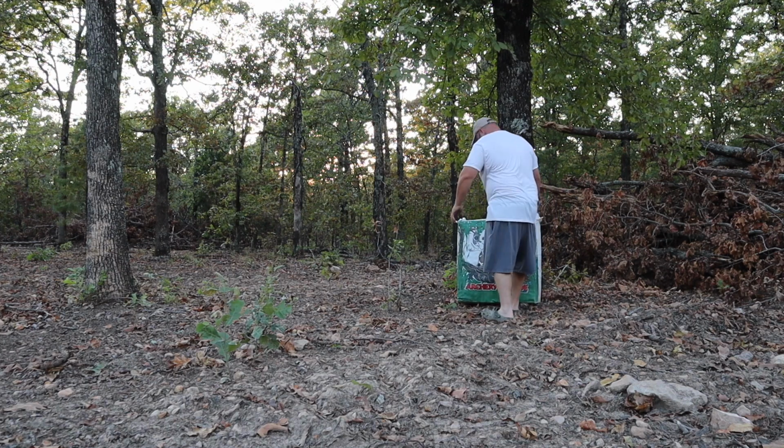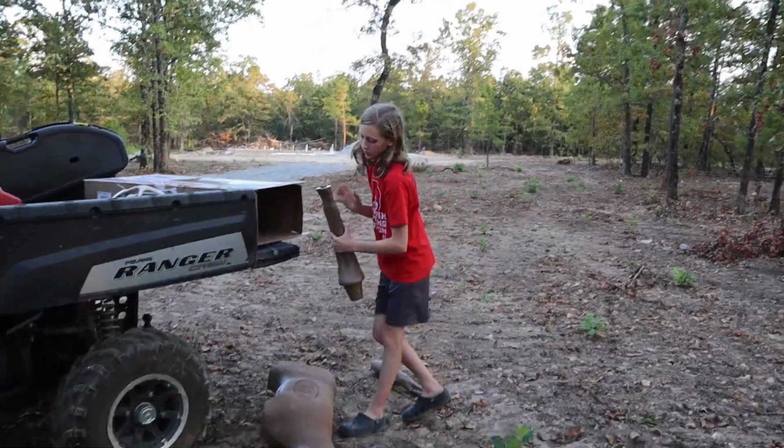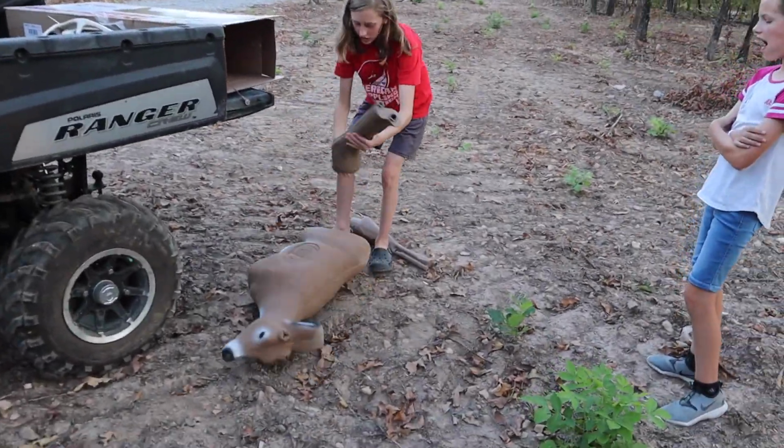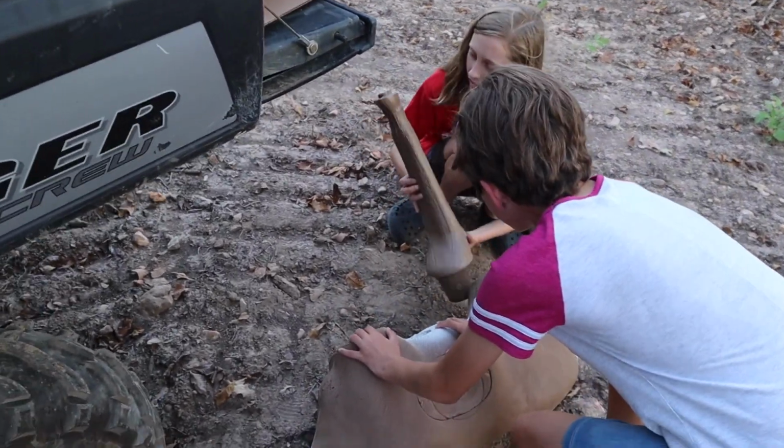I'm gonna go get mom. Gotta put it together? I used to have one like that, remember? Yeah. Let's see if you remember how to do it. I never put it together before. That's the bottom of his legs. Yep.